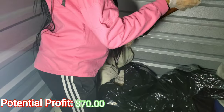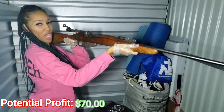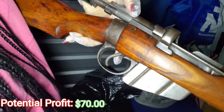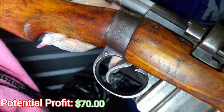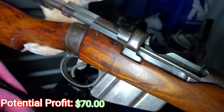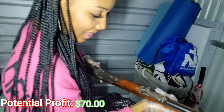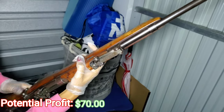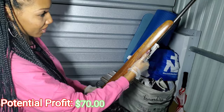Oh, watch your finger, boo. I'm watching my finger. Look at that, y'all. That's crazy. That looks like Charlie's Angel. This is Lithgow. Can y'all see that? Detailed 1919. What in the world? Wow. It's got this detail of like the ruler. Y'all, this is a nice little rifle. Dang, I would never know that this is underneath that, y'all.